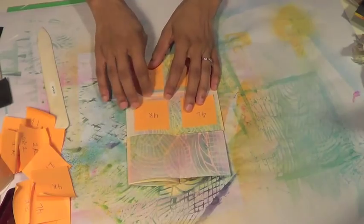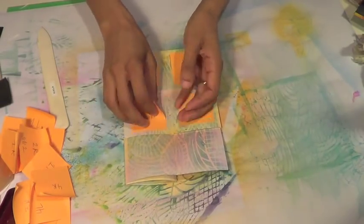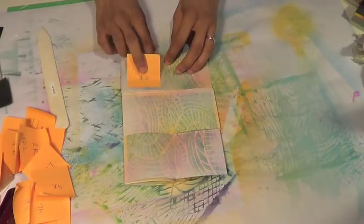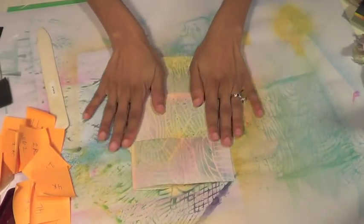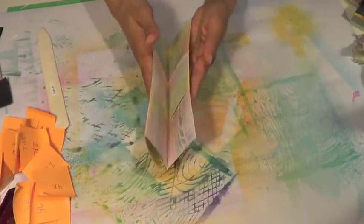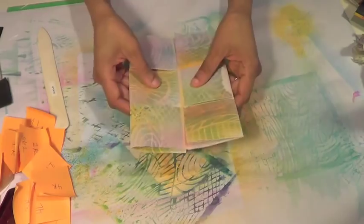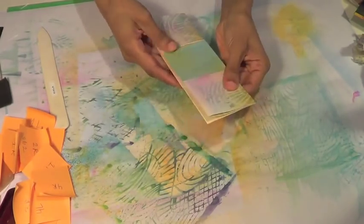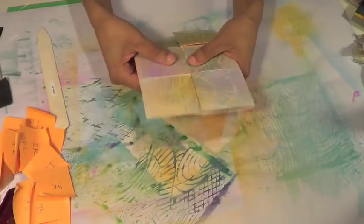Isn't that awesome? I almost feel like I should have left those there, but it's not important at this stage of the game. So then this would be your last spread. To get back to your beginning spread, you would just reverse that, and you do it twice. And that gets you back to the beginning.